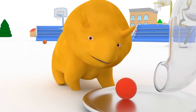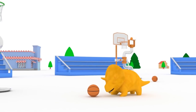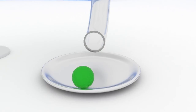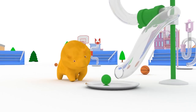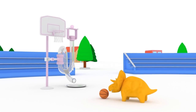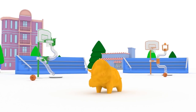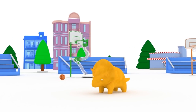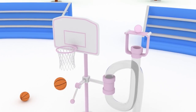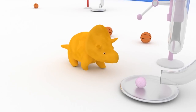Red. Great throw, Dino! Yummy! Green. Very good, Dino! You can eat your candy now. It's okay, you can have another go. Concentrate. Pink. Wonderful, Dino, you scored.